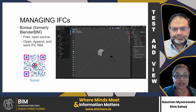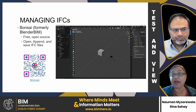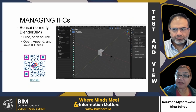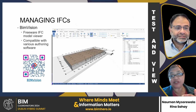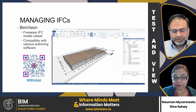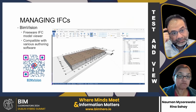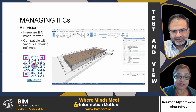You can open, append, save IFC files. Very, very helpful. And it is also compatible with a variety of operating systems. You can use it on Linux, Mac, Windows, and this is just a great tool for IFC authoring, not just viewing. And Blender on its own is amazing, by the way, Rina. I have solved so many problems, some modeling issues or generating terrains and stuff like that in the past, when there were no easy ways to do that. So it's been very handy in your toolbox.